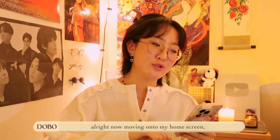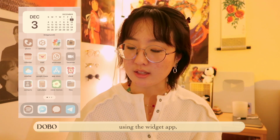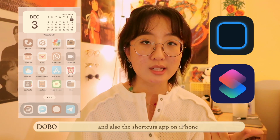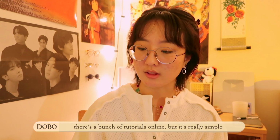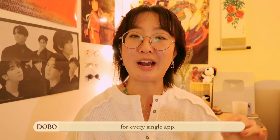Alright, now moving on to my home screen. So I was able to customize all of my apps and my widgets using the Widget app and also the Shortcuts app on iPhone. There are a bunch of tutorials online, but it's really simple. It's just kind of time consuming because you have to do it for every single app.